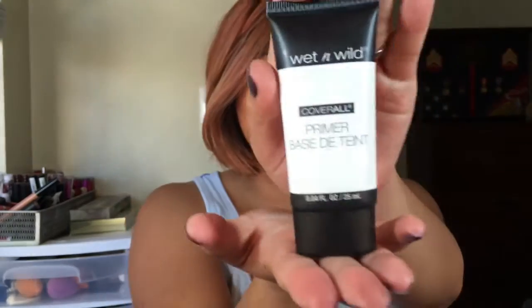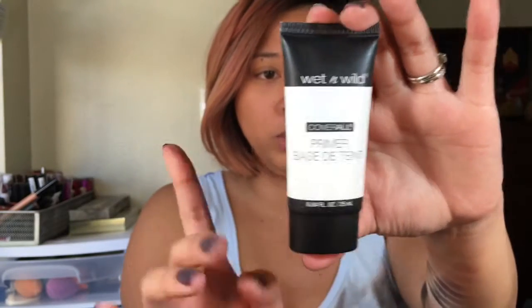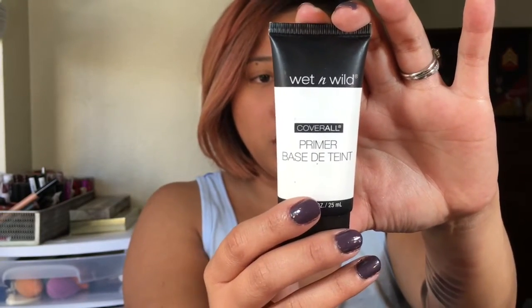So it looks like this. It looks like it's the same size as a foundation, and they only have one shade, which is Partners in Prime. It looks like a lotion. It has this glue kind of smell. I've been hearing that a lot. So it says here in the packaging, magic potion refines pores, fills fine lines, brightens complexion, evens skin tone, and some ingredients, and that's pretty much it.